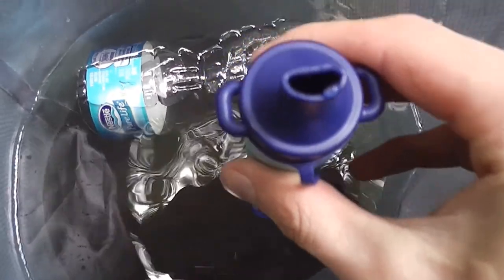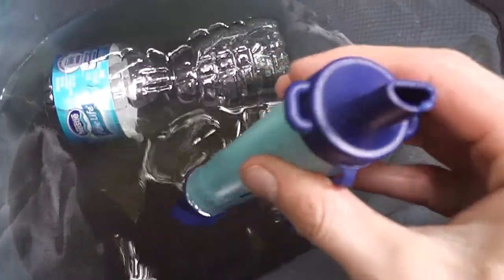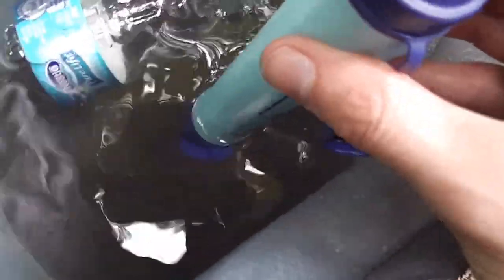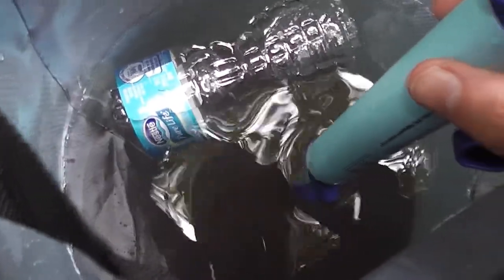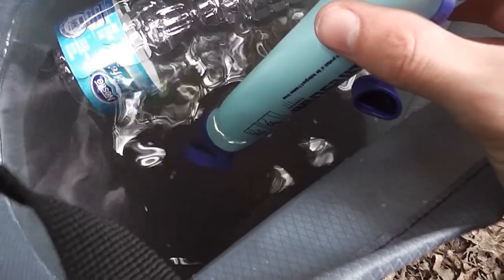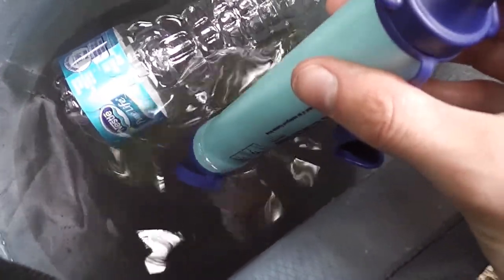Well, I had to suck pretty hard. Well, actually not too bad. So, got some water out of it. It's not impossible to get water out of it, just got a little bit. It tastes fine. I mean, if I die from getting spores or something, I'll annotate that for you guys.